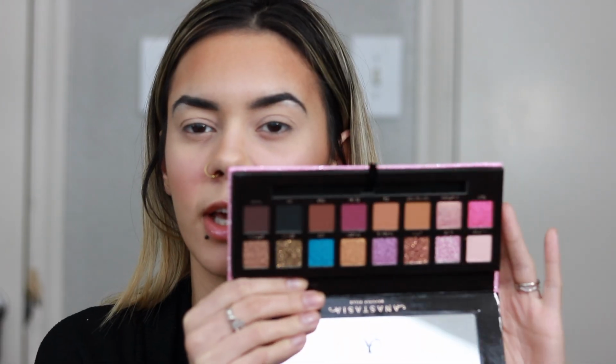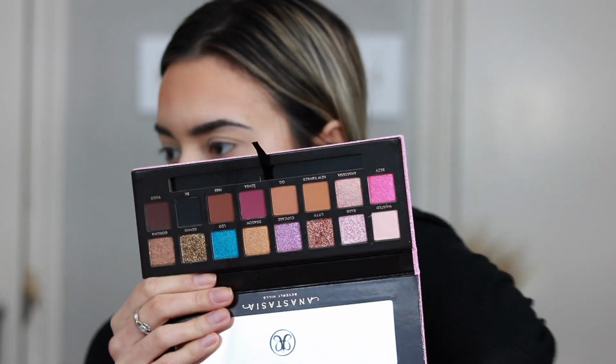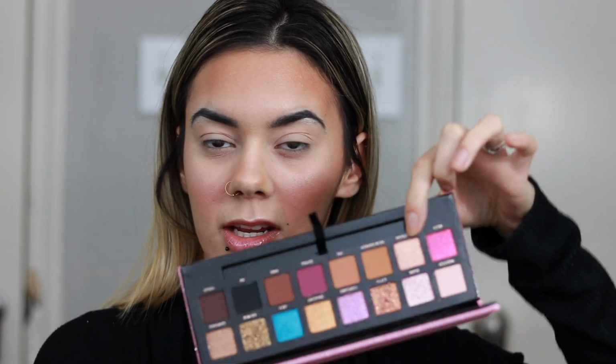I feel like a lot of these shadows are very similar to a lot of the Anastasia palettes. Like I feel like they always have a black, they always have a gold, they always have a shade like this, shade Anastasia.